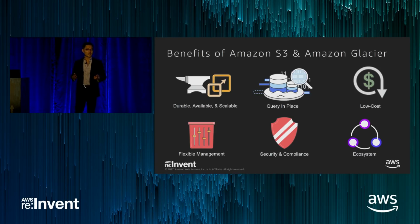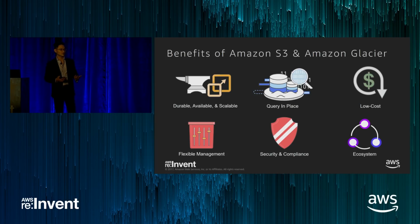So these products have a lot in common. They're all very durable. They're available and highly scalable, right? You only pay for what you use. You don't have to buy racks of servers. It's very flexible to scale up and down. There's a bunch of built-in security and compliance options that I'll get into in a little bit. And then they're obviously low cost. Glacier, for example, starts at 0.4 cents per gigabyte per month.